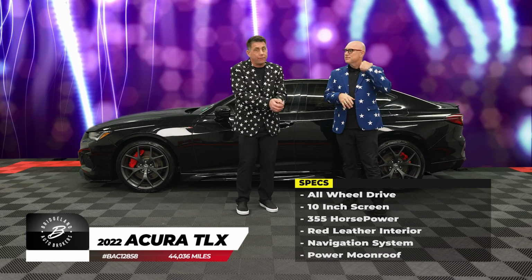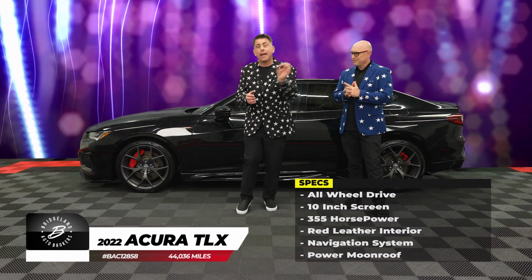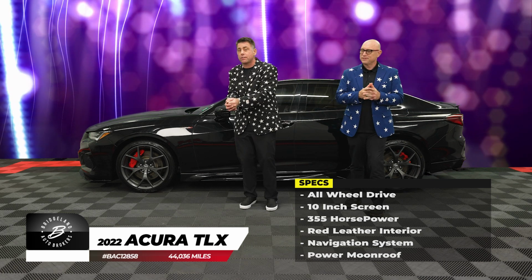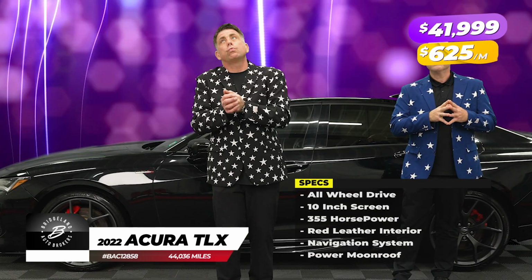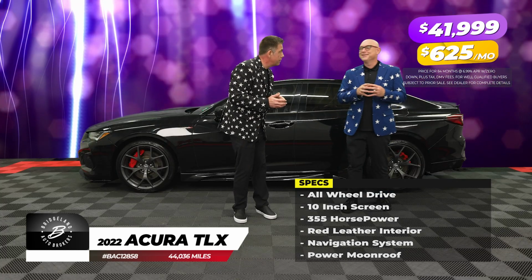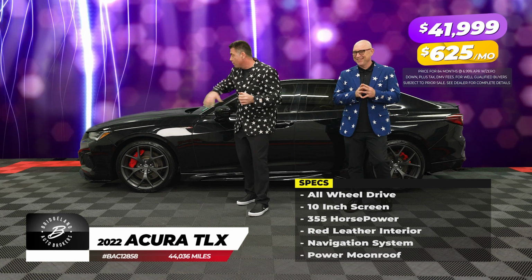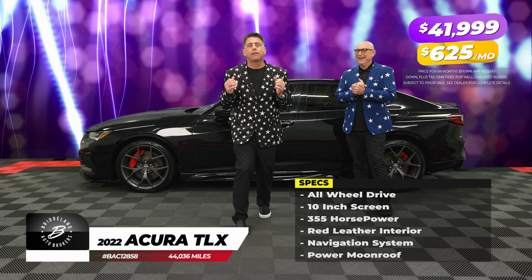It's gonna perform like a 5 Series, but it's gonna spend like a 3. The key on this car is this. The Acura TLX with 44,000 miles is gonna put you at that ticket of $41,995. You might have a tough time getting to this one before somebody else does. Exactly. So red leather interior, big wheels, Type S, big width, just got it all.